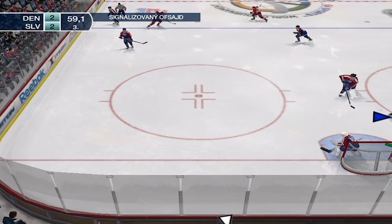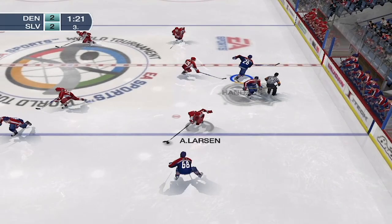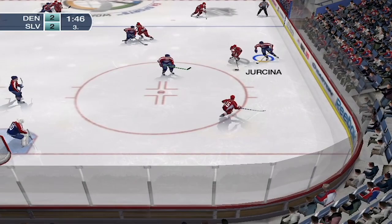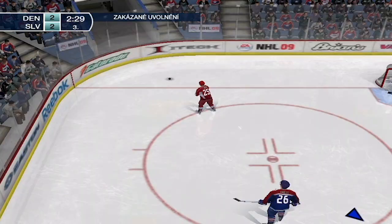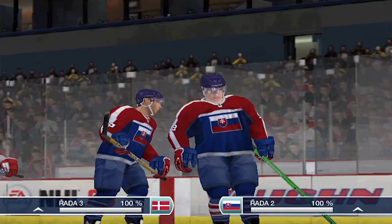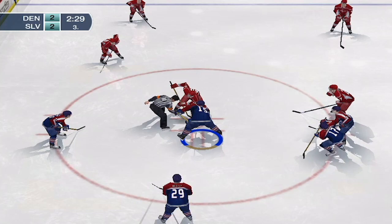He steals the pass. Offside, Denmark. They're getting ready for the face-off. Slovaks win another draw. Corralled by Larsson. Shoots the puck. Blocked. Larsson. He intercepted it. Hossa. The puck crosses the line and that's icing. About to drop the puck. Nielsen won the draw.